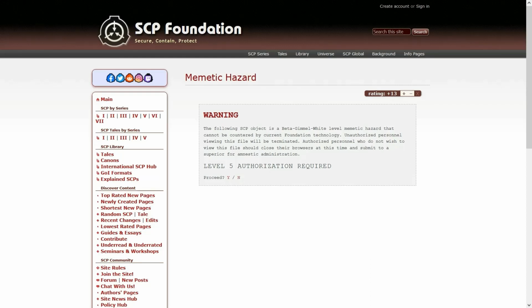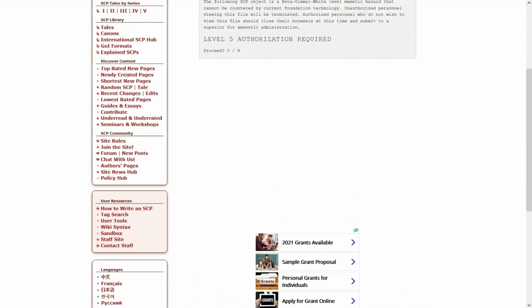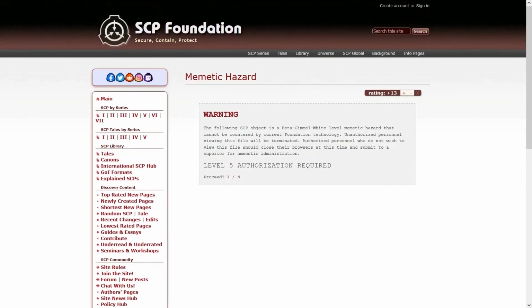Okay, memetic hazard. Warning. The following SCP object is a beta-gamma white level memetic hazard that cannot be countered by current Foundation technology. Unauthorized personnel viewing this file will be terminated. Authorized personnel who do not wish to view this file should close their browsers at this time and submit to a superior for amnestic administration. Level 5 authorization required. Well, it didn't stop me from reading 001 and is not stopping me now. Let's go.